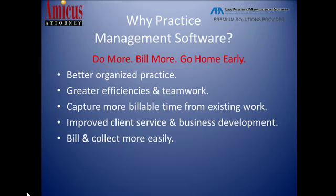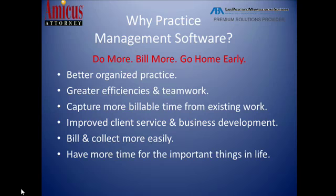Improved client service and business development. Never overlook this aspect, because if you don't have great client service and you don't keep bringing in new clients, it doesn't matter how great a lawyer you are. And practice management software can help. Bill and collect more easily. At the end of the day, being a great lawyer is not so great unless you get paid for it. None of us like billing or collections, so a tool that makes that easier is a great help.